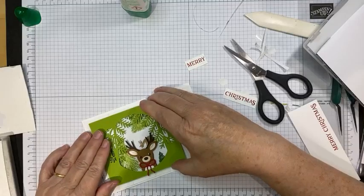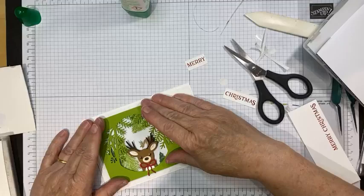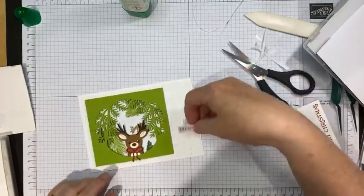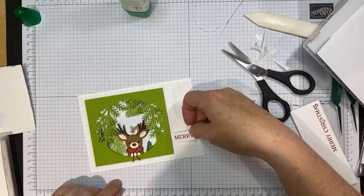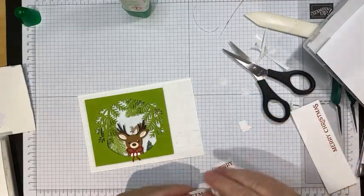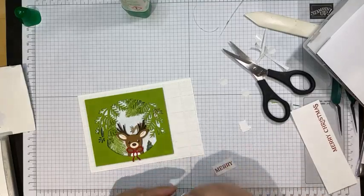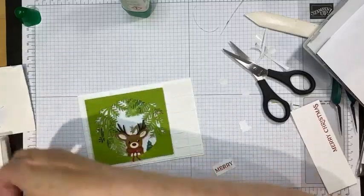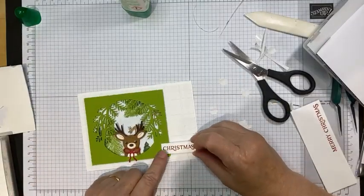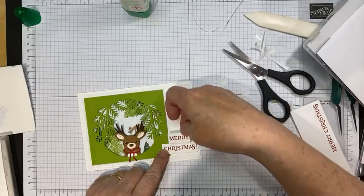So let's put that on here. Try and get him even. Top, bottom and the left-hand side. And then, actually even the Merry could go there. Right, okay, so that's going to get glued there, but it's going to have a dimensional under that one end, simply because that will rest on there, so it doesn't need to have another dimensional underneath.